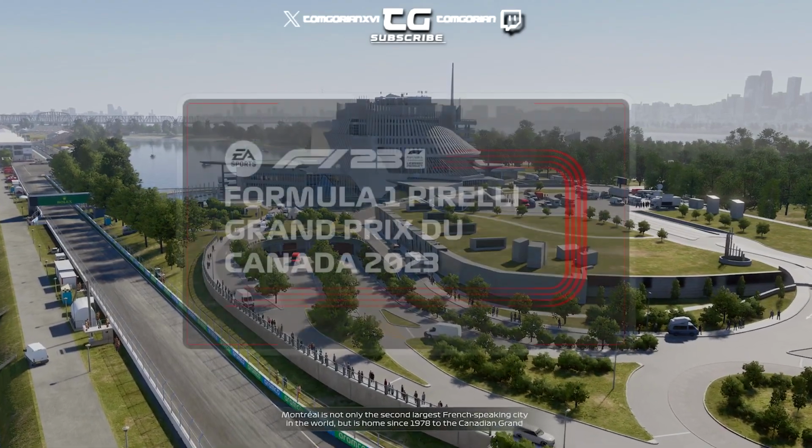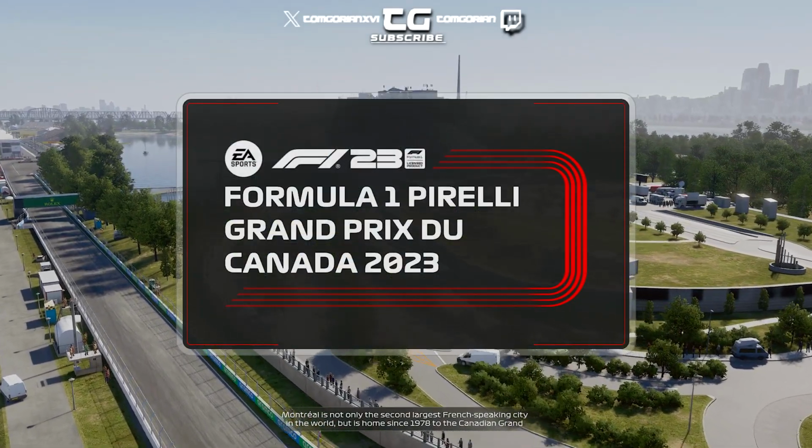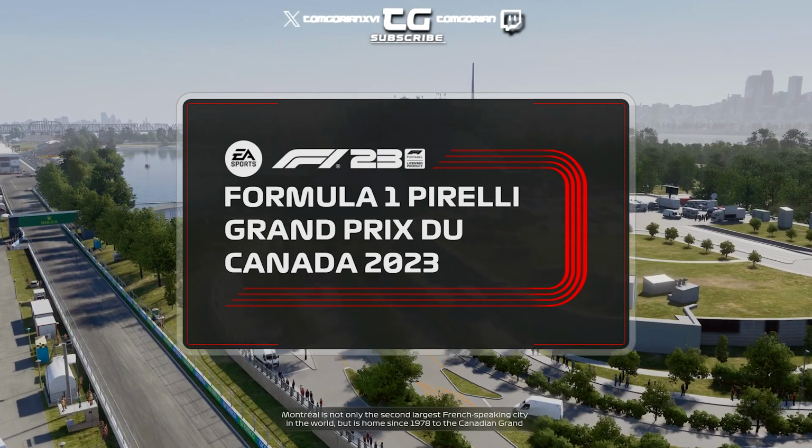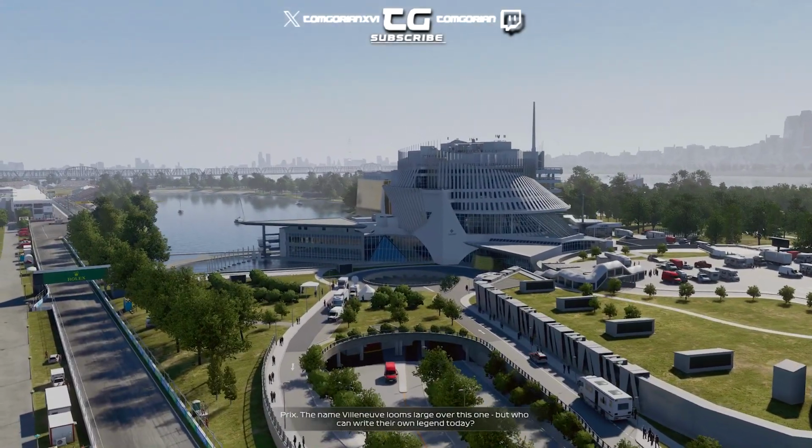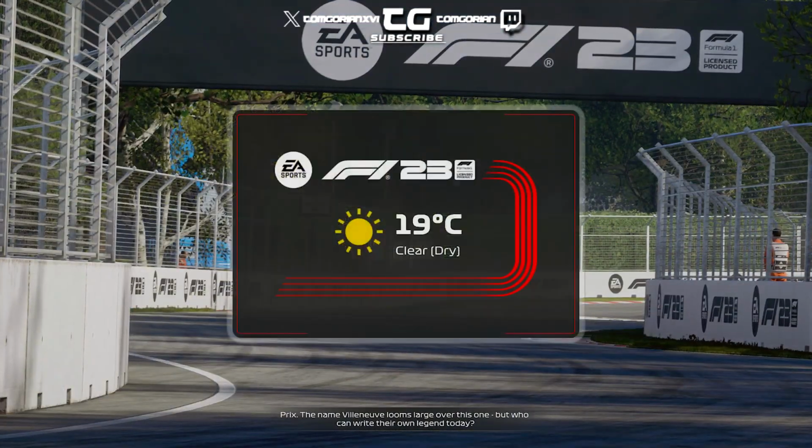Montreal is not only the second largest French-speaking city in the world, but it's home since 1978 to the Canadian Grand Prix. The name Villeneuve looms large over this one, but who can write their own legends today?